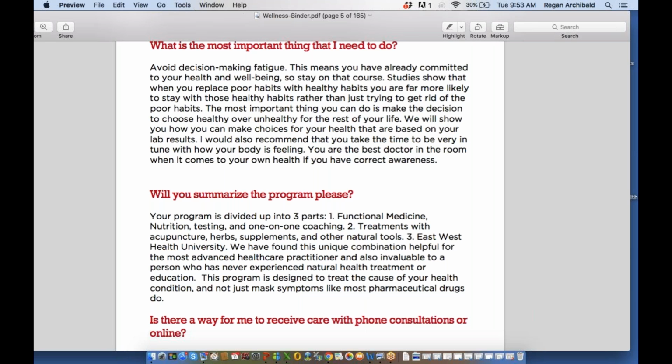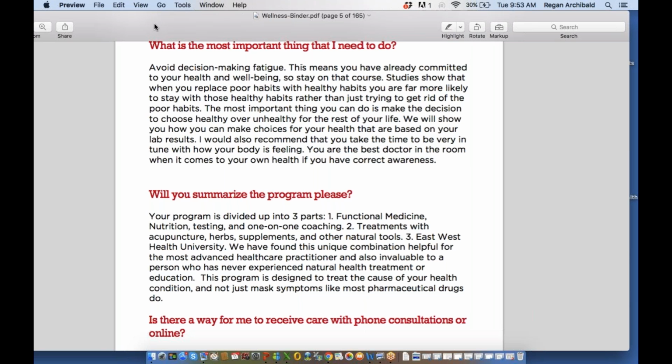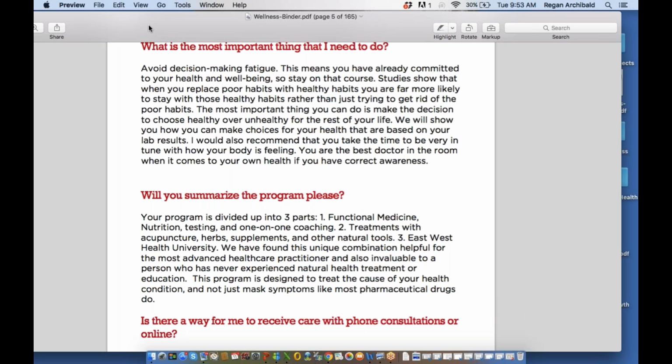And so this is what we tell people: you've got to avoid decision-making fatigue. This is the number one most important thing. If they just make the decision that they're going to be 100% committed through this entire process, then they're going to do so much better. Studies show that when you replace poor habits with healthy habits, you're far more likely to stay with those healthy habits than just trying to get rid of the poor ones.